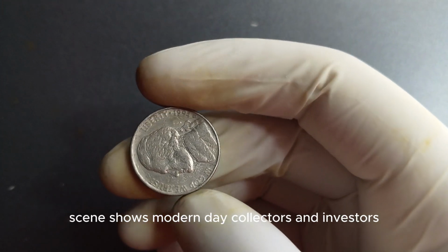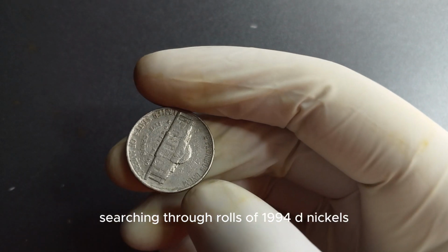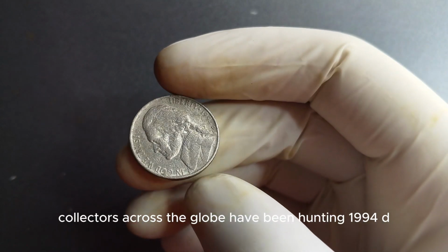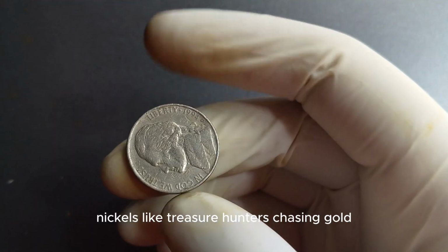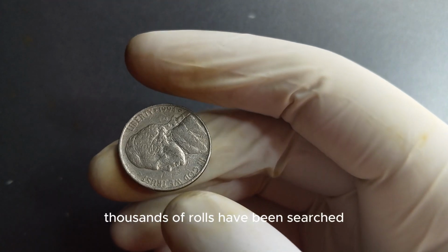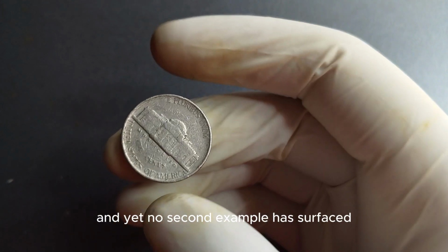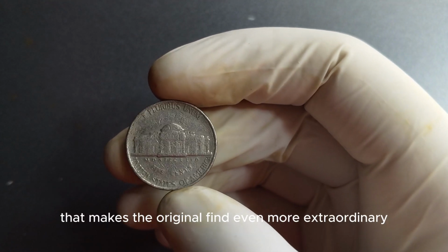Scene shows modern-day collectors and investors searching through rolls of 1994 D nickels ever since the story broke. Collectors across the globe have been hunting 1994 D nickels like treasure hunters chasing gold. Thousands of rolls have been searched, hundreds of thousands of coins examined, and yet no second example has surfaced. That makes the original find even more extraordinary.